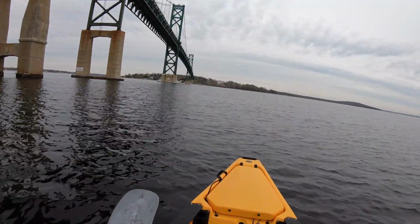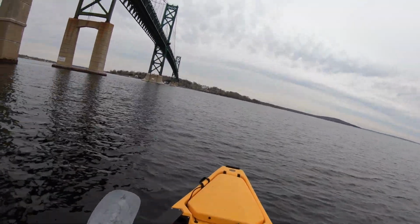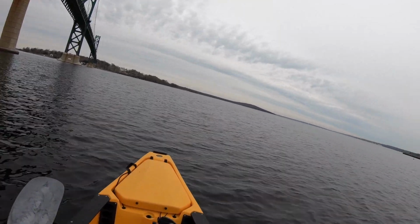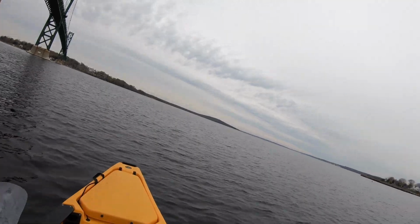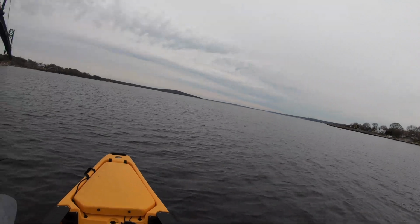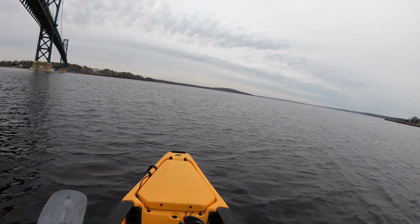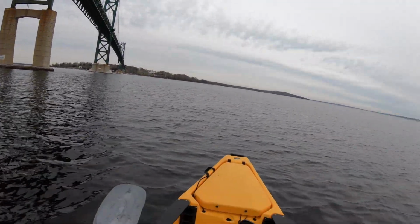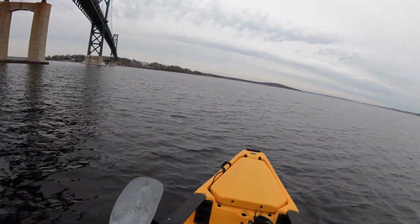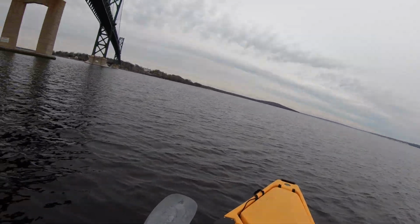But I kind of had the misconception that with the pedal drive, I'd be able to cover miles and miles and not even break a sweat. It's definitely not the case. You can definitely cover a lot more ground a lot faster, with a lot less effort, but you do get tired after a while. See, I'm a little out of breath right now. So definitely keep that in mind. It's not as easy as I thought, especially with the Pro Angler. I mean, this is a huge, heavy boat. I'm sure with the Revolution, the Outbacks, you could probably go faster and longer, but it takes a toll on you after a while. But that being said, I can cover so much more ground.